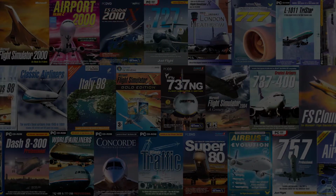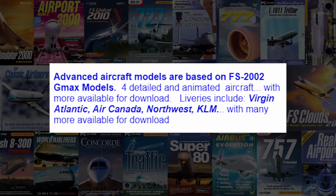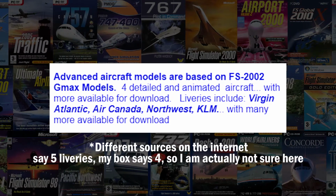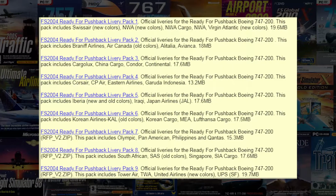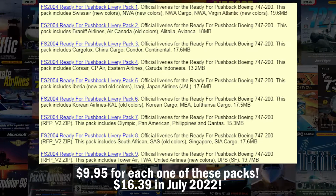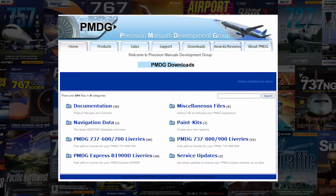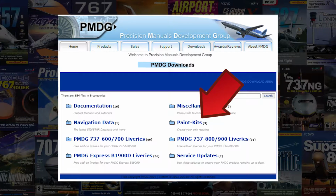I think it's worth noting that the download copy of this version of the RFP 747 only came with 3 liveries and the CD version only came with 8. To get more, at least for version 1, you would have had to buy additional livery packs containing anywhere from 3 to 6 liveries each at about $9.95 each. A pretty steep price given that the vast majority of models at the time simply published a free paint kit and allowed painters to upload new liveries for free to their choice of flight simulation library.